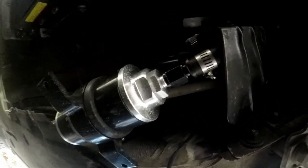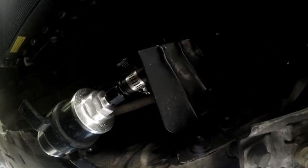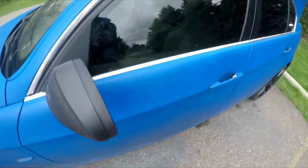Let's see if we can peek under the car really quick. All right, we're gonna come up. You see my inline filter? That's my inline filter right there. So I have the line running all the way back. Can't see it because of the covers, but up into the tank back there. But anyway, I have an ethanol sensor installed up there also. I don't have the adapter for it yet, but it's all set to go. I'm gonna show you guys what you gotta do in the front of the engine now.